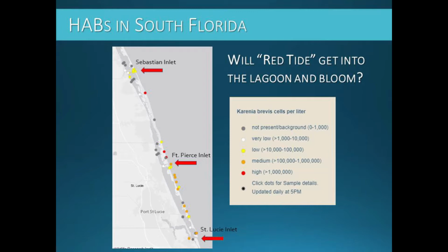So I'm going to just get into some really quick questions. These are questions I've been asked by the media and asked by the public. Will the red tide get into the lagoon and will it bloom? Will it act like a seed population? And should we worry about it actually taking over the lagoon and not staying out?